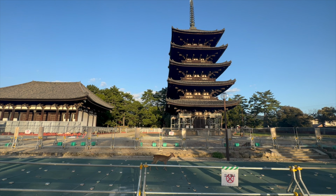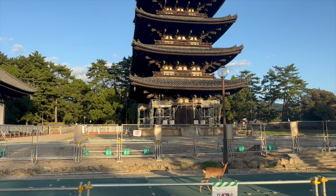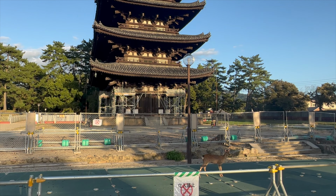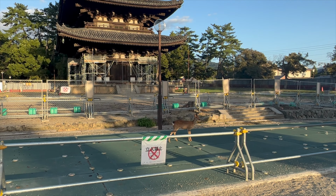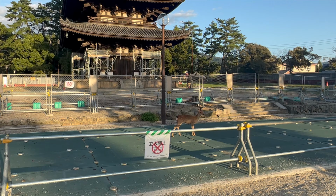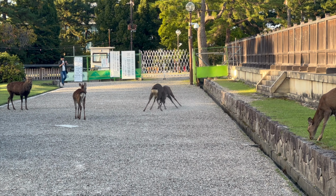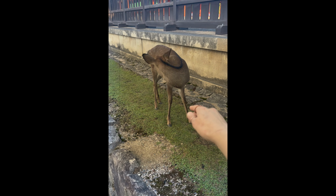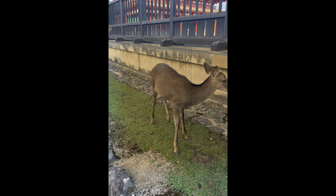We had the weekend off and I am on my way to Nara. Nara is about an hour's train ride from Osaka. Dio's having a go, fighting for the same goal. The deer was clearly not in the mood for a pet. The deer just walked past me and looked at me like, what do you expect me to do?